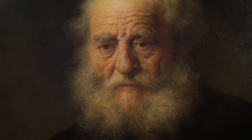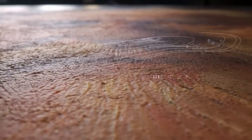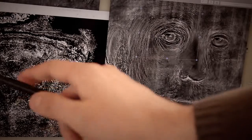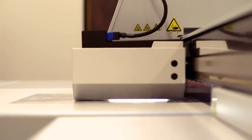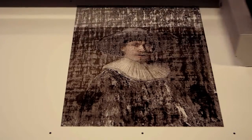A painting is not a 2D picture. It's 3D. You can see the canvas, you can see the brushes, and that's what makes the painting come alive. A height map is essential to make the painting a painting. We incorporated the height map into the painting and printed it on a 3D printer that uses a special paint-based UV ink. It printed many layers, one on top of the other, which resulted in the height and texture of the final painting.